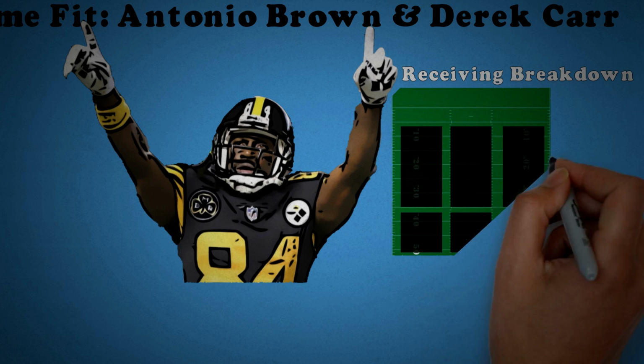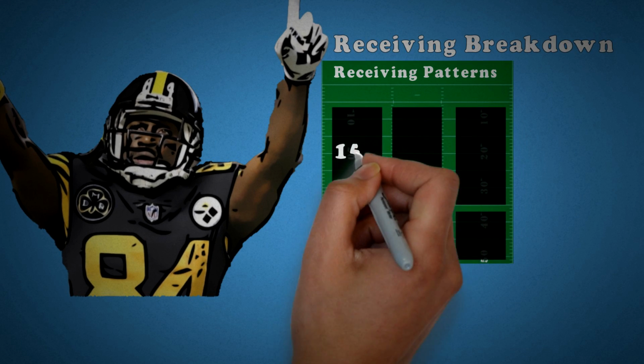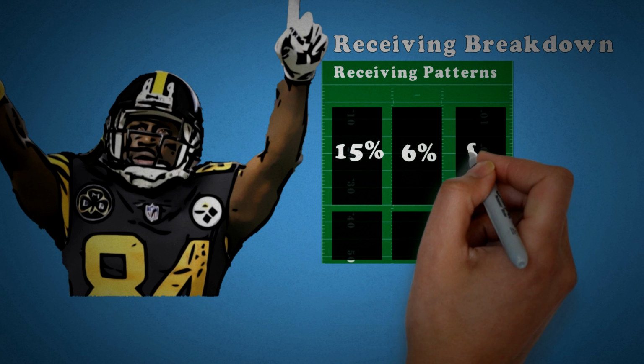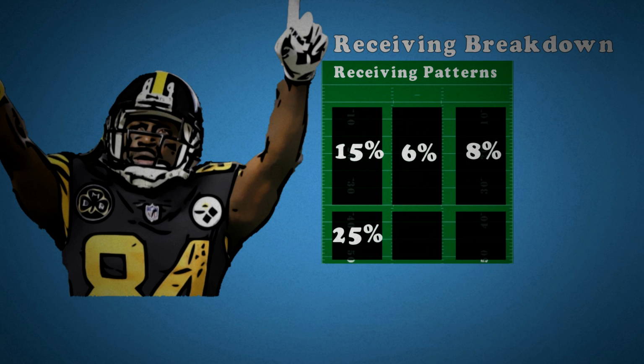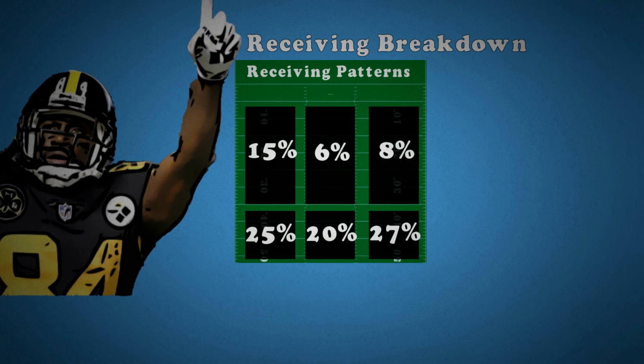Brown is almost the blueprint for a top receiver. A top guy should have most of his deep targets to the deep left and be heavily targeted in the short middle zone. The only bad thing is the focus on the short right instead of left. If this was reversed, the patterns would have been the dream.